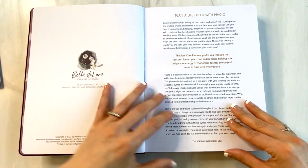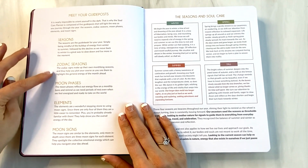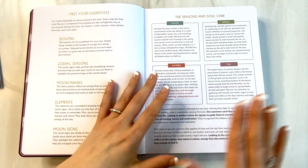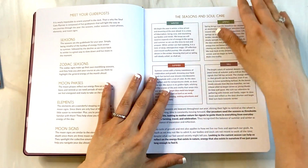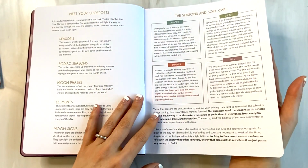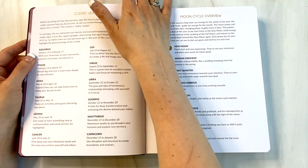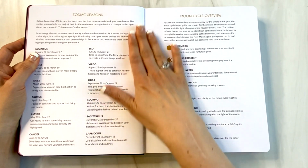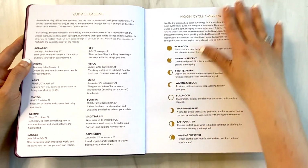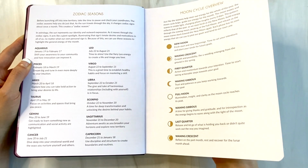"Plan a life filled with magic. The stars are waiting for you." So meet your guideposts: seasons, zodiac signs, moon phases, elements, moon signs. I always say this, I'm really not into that touchy-feely, hokey kind of chakra stuff, but I do appreciate that many people are, and they're pretty. Maybe it's just because they always go to astrology, and I don't know the date I was born, and that's just part of being adopted. You just don't know. So maybe if I did know, I'd be way more into it. Some people know to the minute when they were born.